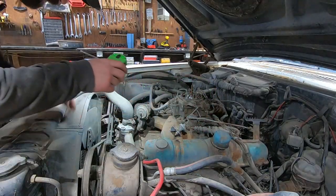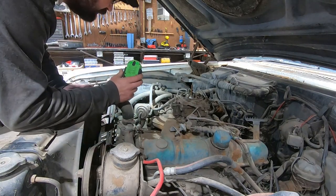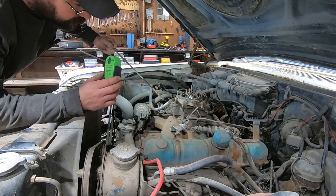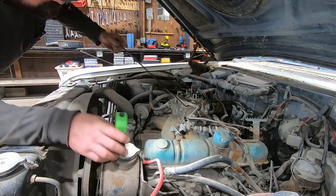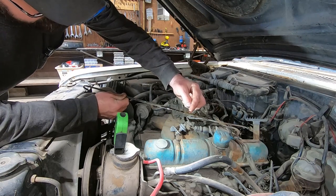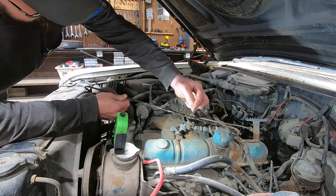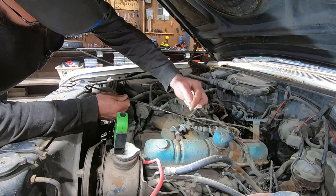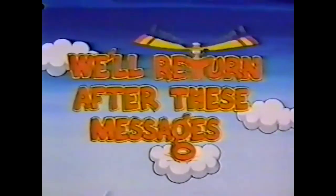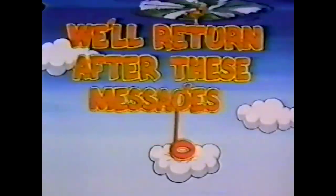Where is the dipstick, Jimmy? Yeah, Buick, you just never had to check it or what? Oh, found it. Well, it's full up to here, and it looks really sludgy down to here. And I'm not gonna run my finger through it, but I'm guessing the full line is right in here. Maybe here?